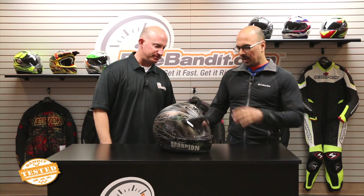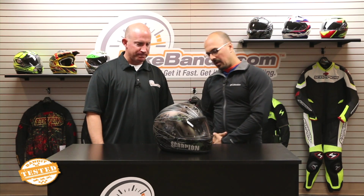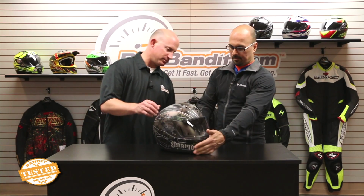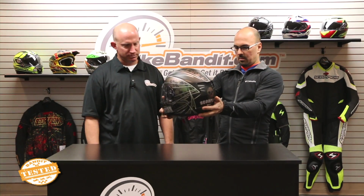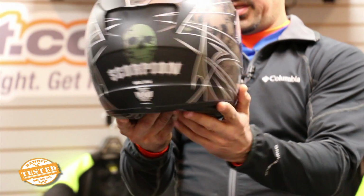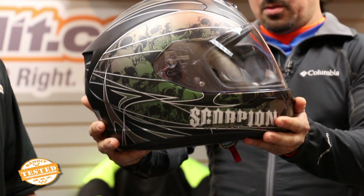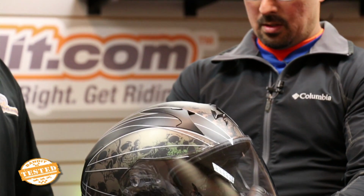I really like it. I've got a couple helmets that have this theme. And I think the pinstripes, as simple as they are, really break it up. And with the transitional colors, it does allow you to appreciate a breakthrough in that whole scheme of skulls and color changing. It's really nice. It's pretty slick. Yeah, I love it.